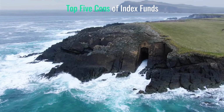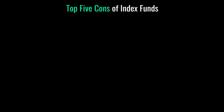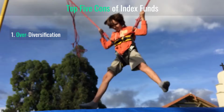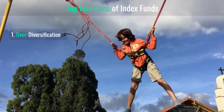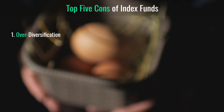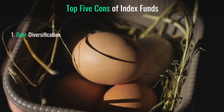Now let's explore the top 5 cons for index funds in comparison to active funds and stock picking. Diversification is a double-edged sword. It lowers risk, but may also limit returns compared to successfully picking winning stocks. But then again, diversification reduces concentration risk, which helps avoid placing all your eggs in one basket.